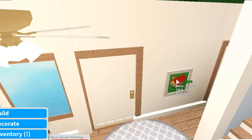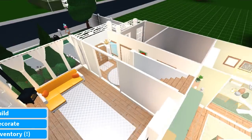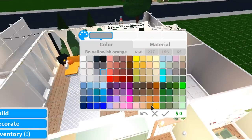And then I'm just adding a few more paintings into this gap here. I basically use paintings in any gap I have. I hate having gaps of walls.